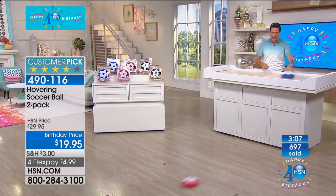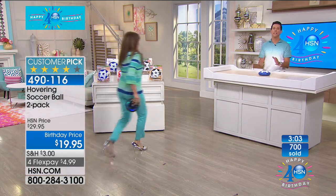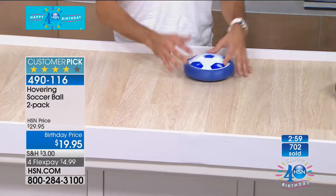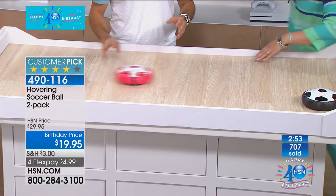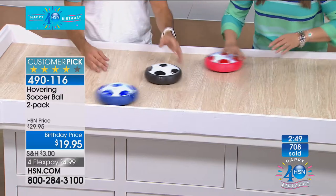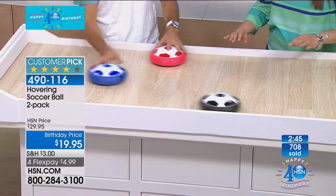What the parents absolutely love about this is it doesn't hurt the furniture. It's safe. It doesn't bounce up and down. It stays flat on any hard surface and just ricochets. That way you're not worrying about chasing a ball in the street. You're inside, you're safe. It's fun for your children, safe for your children, and they can play with their hands.